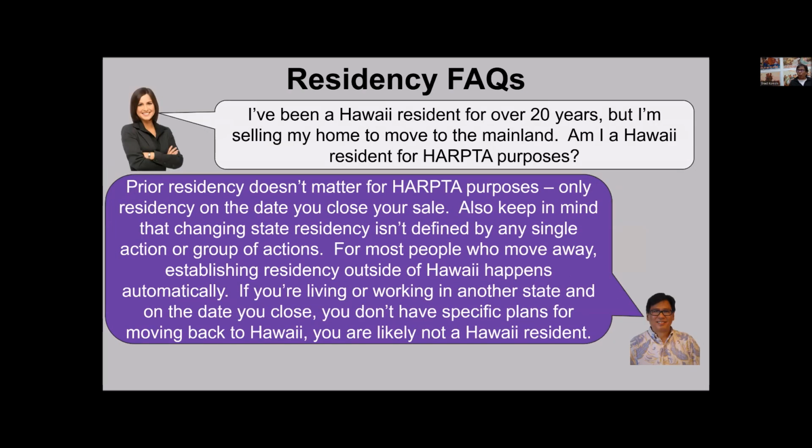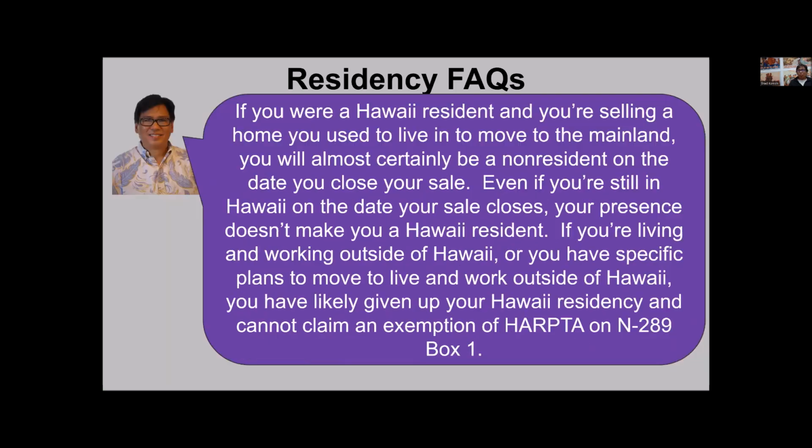I've been a Hawaii resident for over 20 years, but I'm selling my home to move to the mainland. Am I a Hawaii resident for HARPTA purposes? Well, one thing that's important to understand is that prior residency doesn't matter for HARPTA purposes, only residency on the date that you actually close your sale. Also keep in mind that changing state residency isn't defined by any single action or group of actions. For most people who move away, establishing residency outside of Hawaii happens automatically. If you're living or working in another state on the date that you close, and you don't have specific plans for moving back to Hawaii, you are likely not a Hawaii resident on the date that you close.